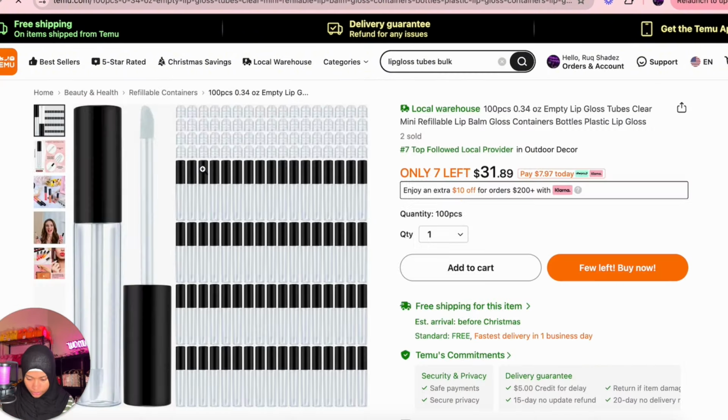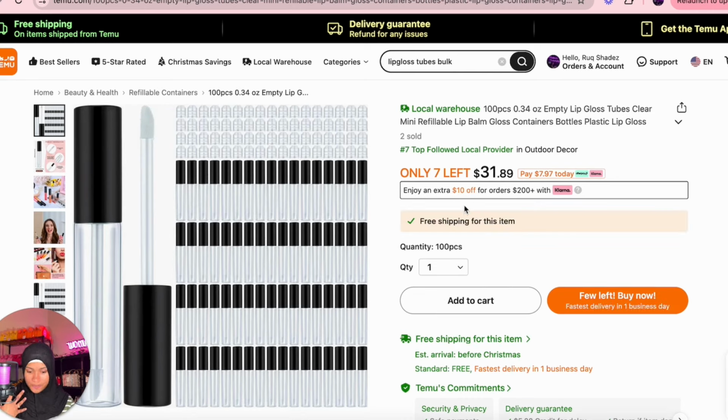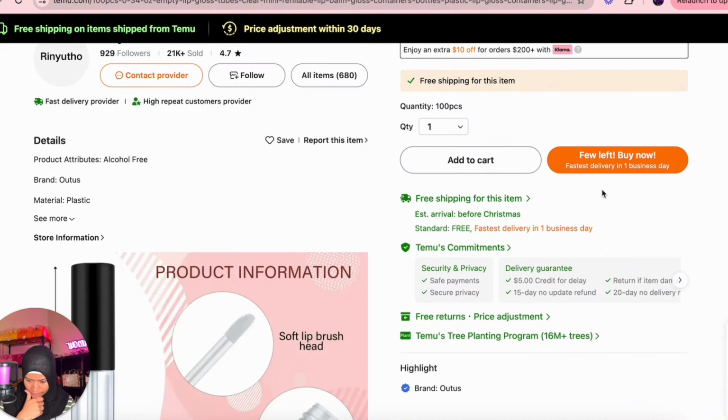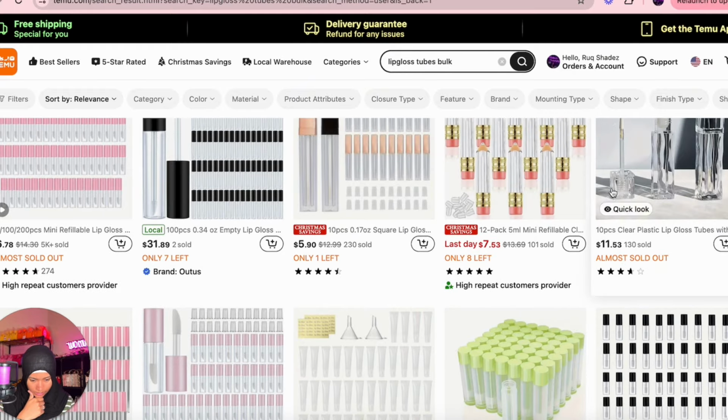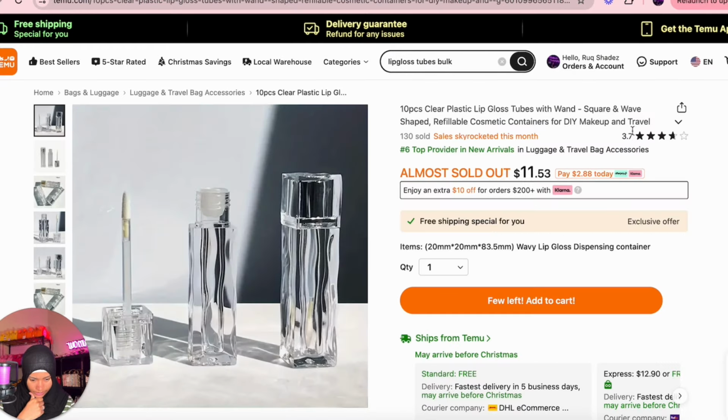Like this right here, you see how this says 100 pieces? This is more bulk, and this is a way better price per unit. But you also want to look at the sizes. 0.34 ounce, you guys, that's so tiny. And yeah, I think that is very tiny. Let's see what size this one is right here.